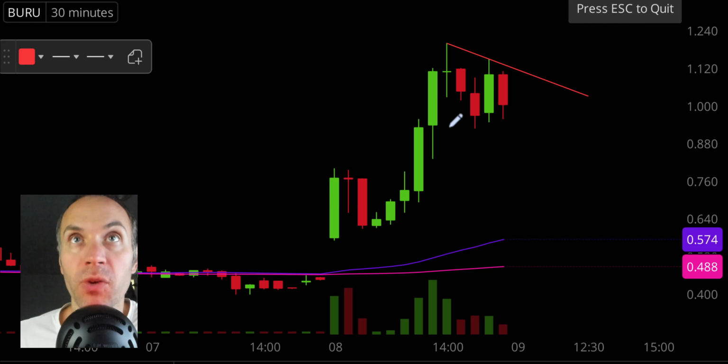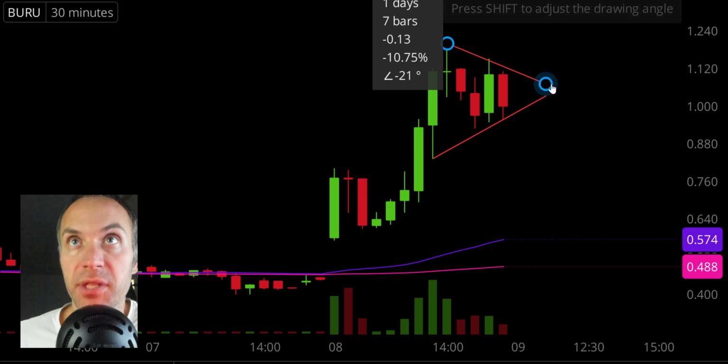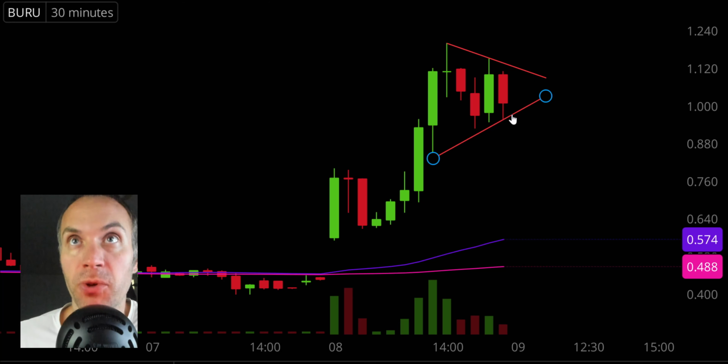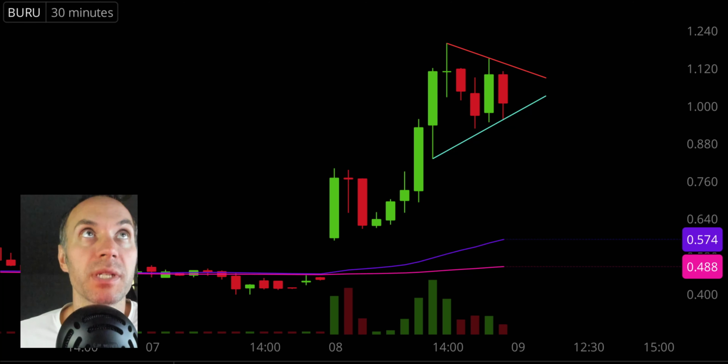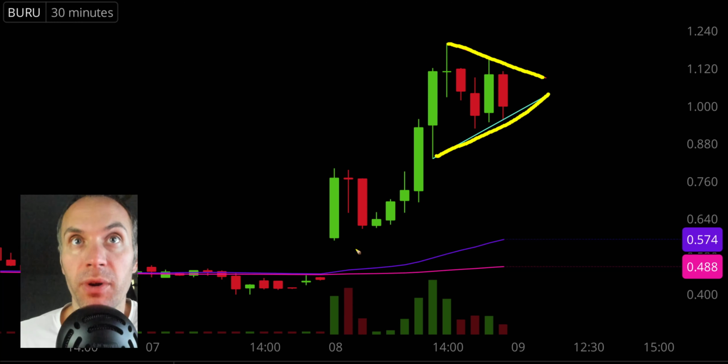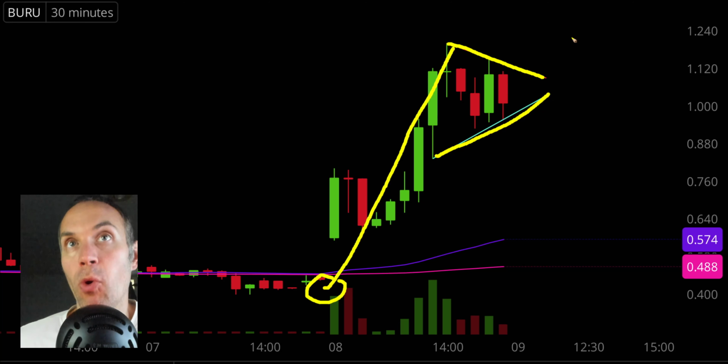So right there we have the resistance portion of the pattern. Here we have the support. Let me make that a little bit more symmetrical. And let me change that to green to represent support. And then just to make it easier to see, let's keep it all one color here. So we have our resistance. We have our support. We have the big upwards move right there. And then for you golfers out there, put the golf foot on here. This is what we would call a bull pennant pattern.